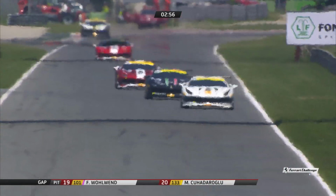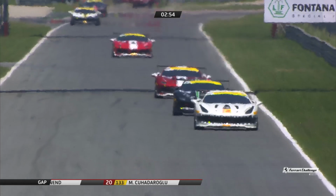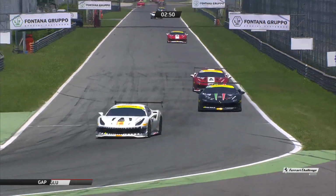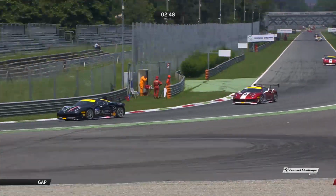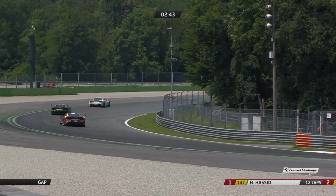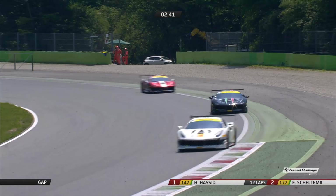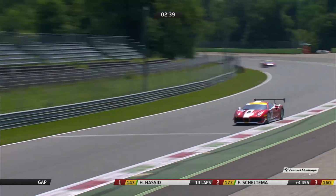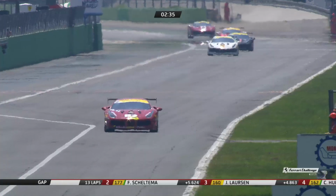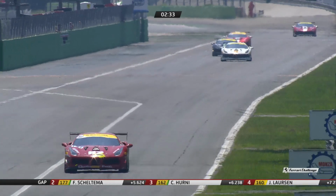So, final 3 minutes of the race then, and von Skeltermeyer holding on for everything he can, that P2 position at the moment. Just see Eric Chung in the distance behind Johnny Lawson, who's running in P5 at the moment. Through Parabolica they go once again, and I'd say that Herney is not quite close enough to von Skeltermeyer to perhaps have a go on this occasion. No, definitely not, I would say, unless something big happens.